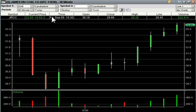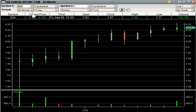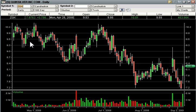ZQK, another one that gapped up and surprised folks. Let's show you the daily. Look at that, selling off to new lows as of yesterday and then popped open to here today.